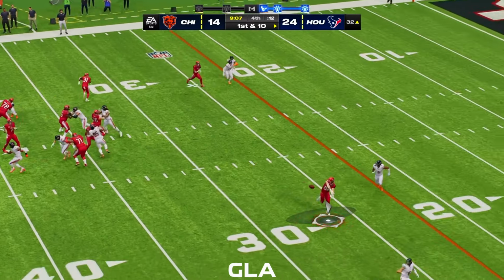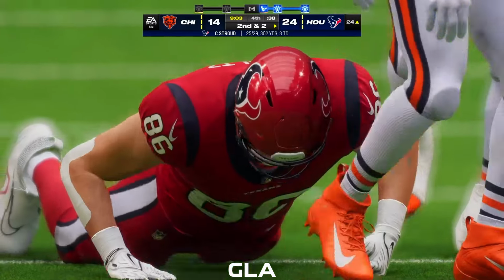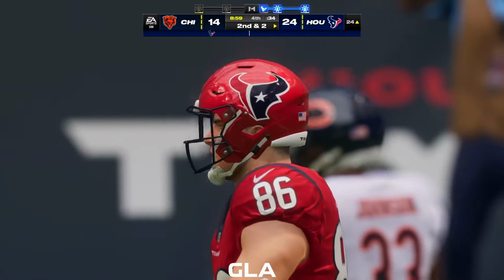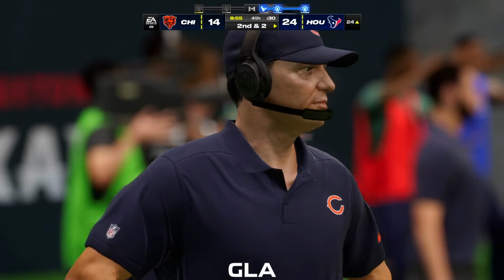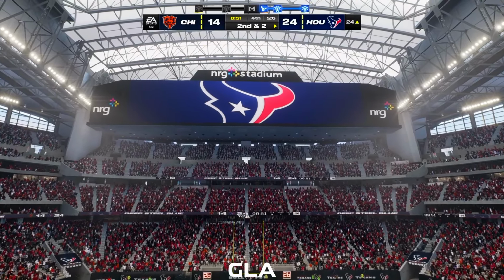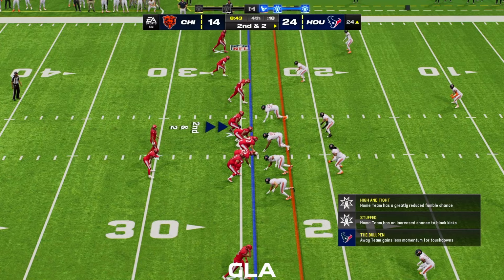Stroud now on 1st and 10. He finds his target. It's Schultz. And the result here, a pickup of 8. Leaves him with 2 to go on 2nd down. They really love to get him into one-on-one opportunities, and this is one way. Work him out of the slot and create a mismatch. Who's going to cover him? Corner, safety, linebacker? He's got a way to beat all of those positions.